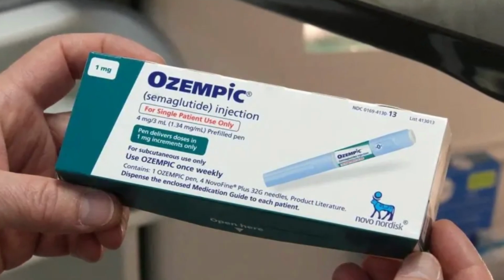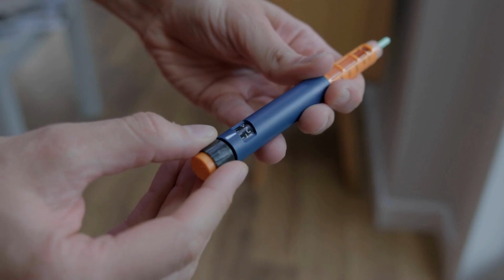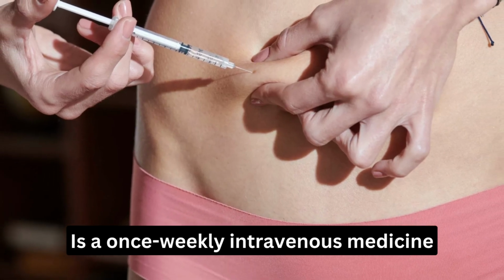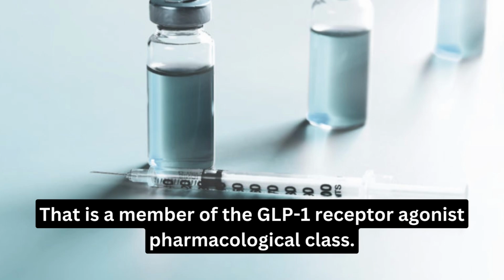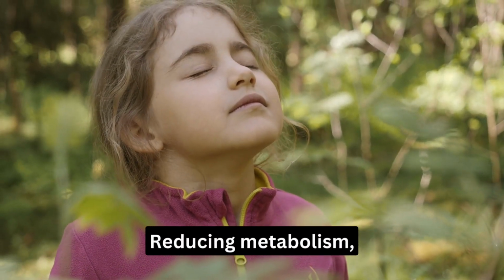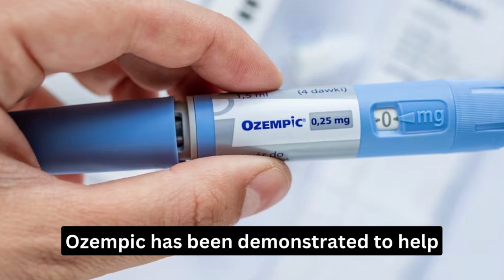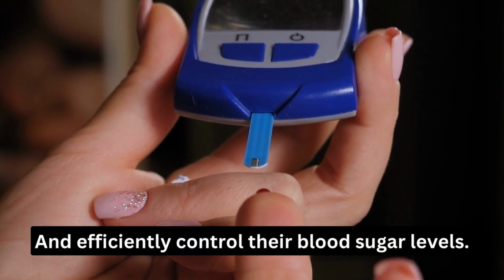Let's take a moment to quickly define Ozempic and explain how it functions before moving on to the suggestions. Ozempic, also referred to as semaglutide, is a once-weekly injectable medicine that is a member of the GLP-1 receptor agonist pharmacological class. By promoting the production of insulin, slowing metabolism, and decreasing hunger, it aids in lowering your blood sugar levels. Ozempic has been demonstrated to help type 2 diabetics lose weight and efficiently control their blood sugar levels.